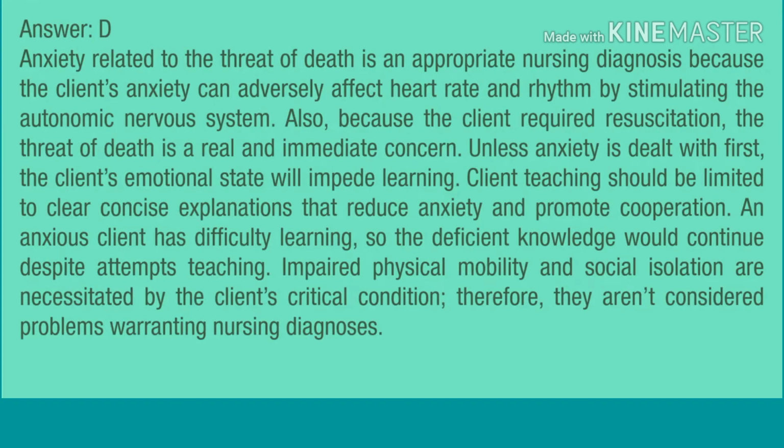Answer. D. Anxiety related to the threat of death is an appropriate nursing diagnosis because the client's anxiety can adversely affect heart rate and rhythm by stimulating the autonomic nervous system. Also, because the client required resuscitation, the threat of death is a real and immediate concern. Unless anxiety is dealt with first, the client's emotional state will impede learning. Client teaching should be limited to clear, concise explanations that reduce anxiety and promote cooperation.